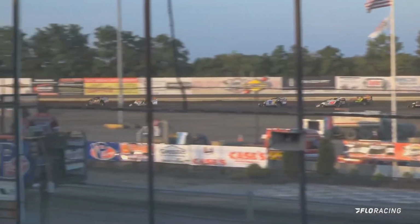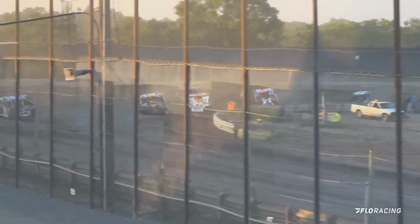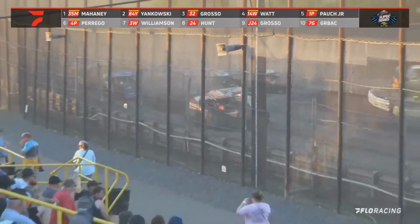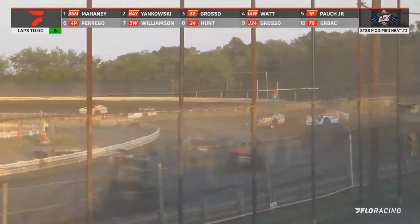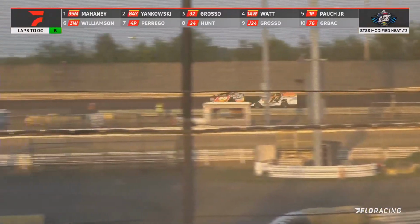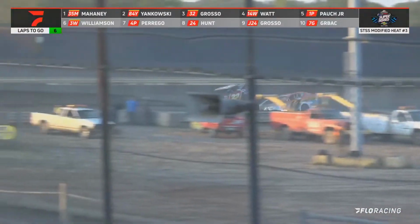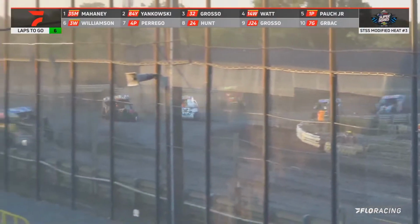It's Mahaney leading the field off the corner. Alex Jankowski in tow as they charge into turn number 3. Yeah, Grasso battling with Ryan Watt. Watt battling off the corner. He's in the last redraw spot right now. Grasso, Watt, Pouch Jr. Well, look at this loaded heat race here for that last redraw spot. We got Grasso, Watt, Pouch Jr., Williamson, and Perego being chased down the back straightaway into the turn now by DJ Hunt.